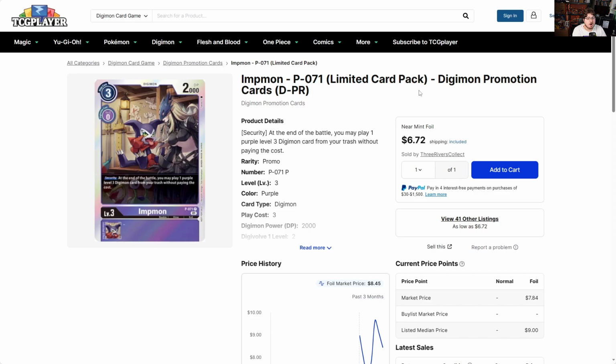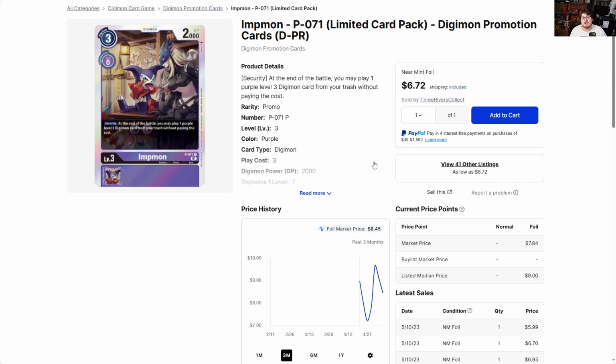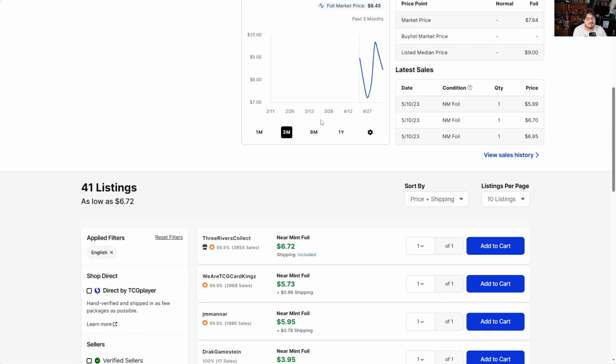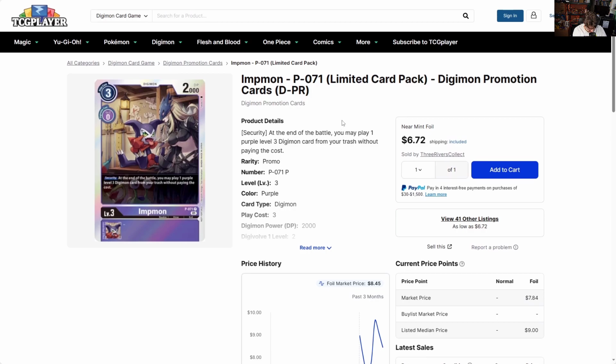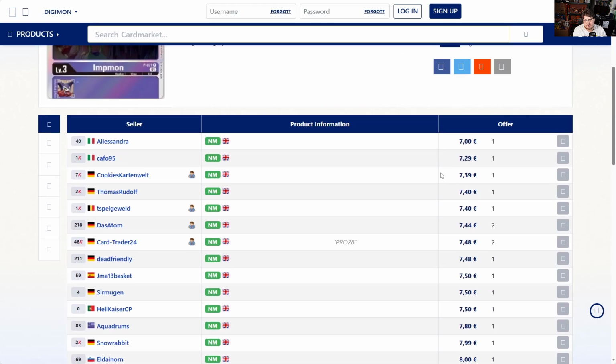Hitmon, limited card pack, Digimon promotion, definitely coming down, really good. We want to see this come down, especially when it comes down to closer to, you know what I'm talking about, right, boys and girls? Well, when Bella Star or Biel Star is in the house and can do a lot of crazy milling shenanigans, especially once it gets Shine Greymon Ruin Mode, it's definitely a contender to watch out for and definitely keep an eye out. This card is definitely played in it. On the Europe side, looking like €8 to €7 range. Not terrible at all.